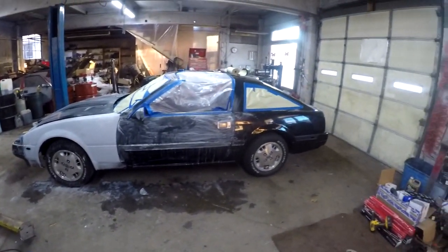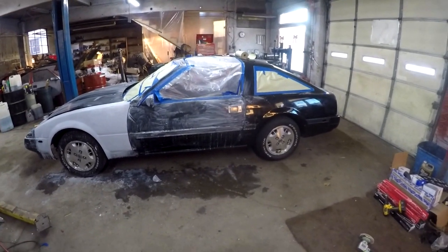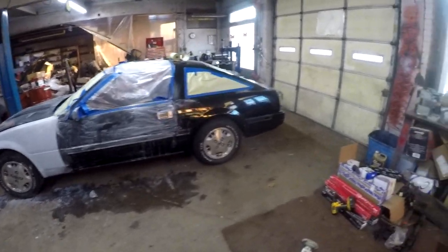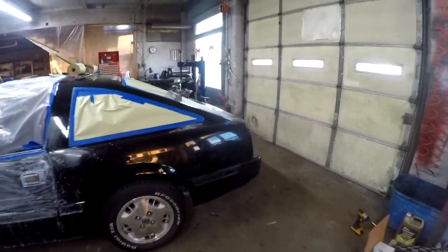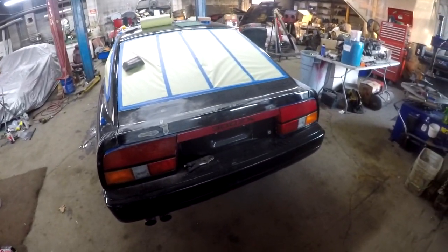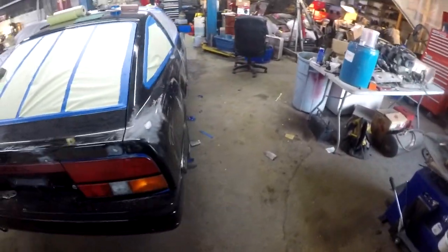And now we're going to do a full repaint on this car because there's a lot of scratches and nicks and all kinds of little damage here and there. Also have a little rocker panel and rear quarter rust right in here. We're going to have to take care of. I still got to pull the tail lights out and get those holes masked.